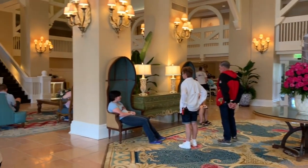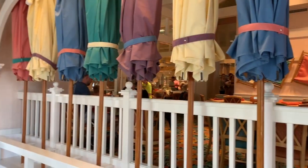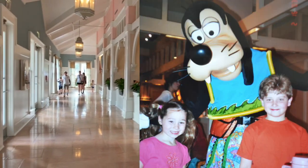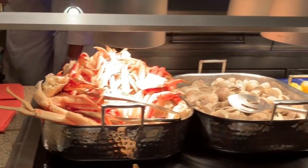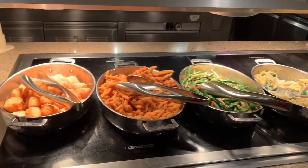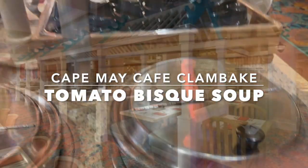This time we're headed inside the Beach Club to the Cape May Café. In the morning, it's Minnie's Beach Bash Breakfast. Minnie and her friends are there to greet everybody with an all-you-can-eat buffet. In the evening, it's a good old-fashioned clam bake. It's a seafood buffet with clams, crabs, chicken, and corn on the cob. But one of my favorites there is the creamy Tomato Bisque Soup. It's a quick and easy recipe, so let's get started.